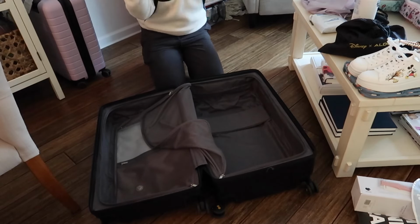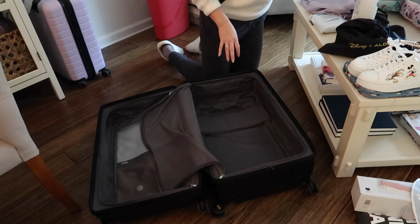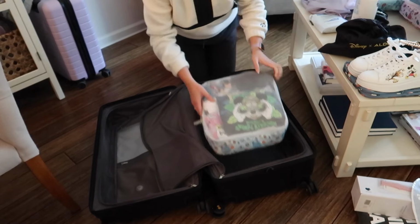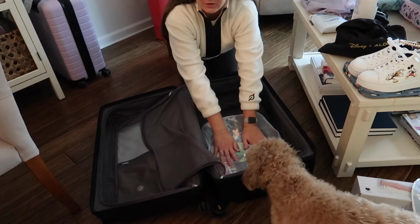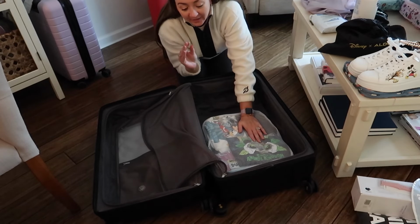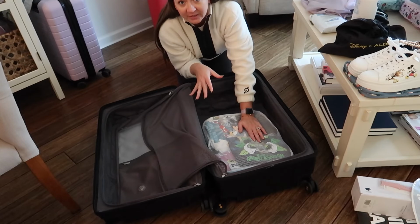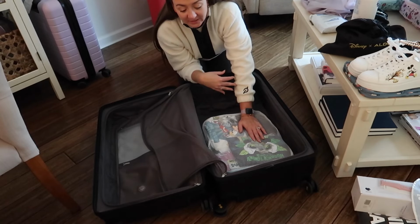So I have most of my clothes all in their vacuum cubes. One thing I did want to note is that if you are doing runDisney, do not pack anything you need for the race in your check bag. Gosh forbid something happens with your check bag, you want to make sure that your race will still be successful.